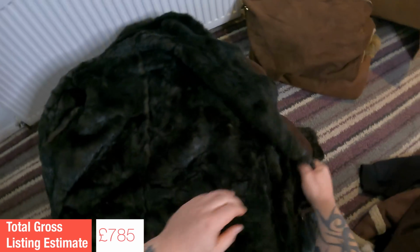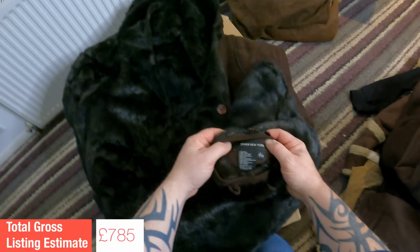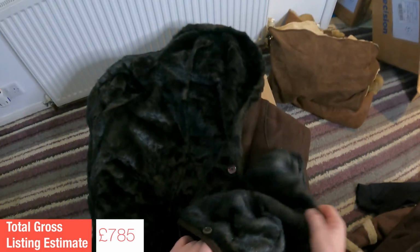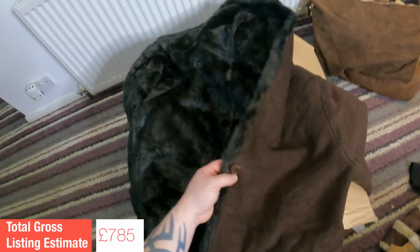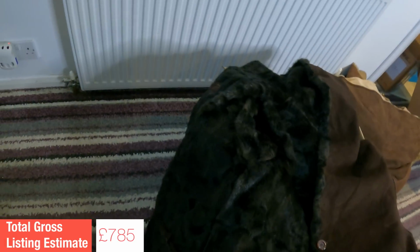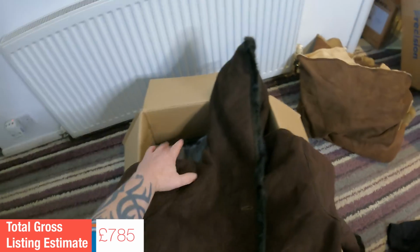Let's see if it can remedy itself by being worth decent money. No care label, no brand label. It feels nice quality, but unless I can describe it accurately, Jones New York, size large, all faux materials again. It's going to be worth my while sourcing some buttons on those. I'm going to have to replace all of them though, so it doesn't look unusual, because getting the same ones is going to be difficult. So I'm just going to replace all the buttons on those. The listing value on this coat is going to be £35, obviously when the buttons are back on.